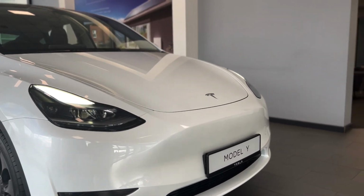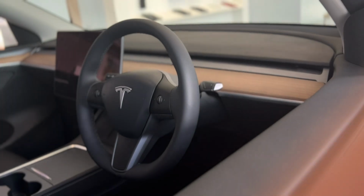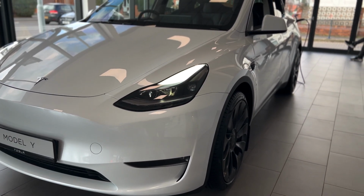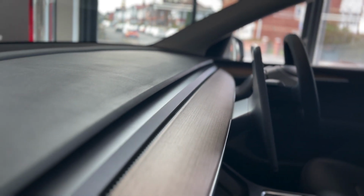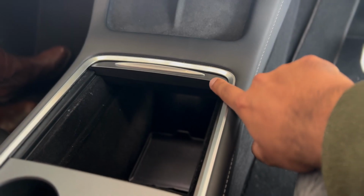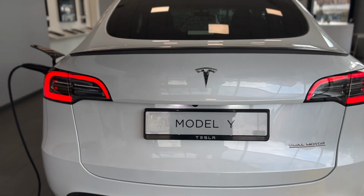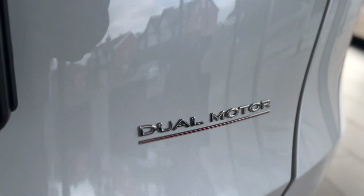While I was there, I thought I'll just get some close-up shots of the Tesla. Mine is going to take about 6 weeks to be delivered. I'll be making a video showing how I collect it and just the things to look out for initially.